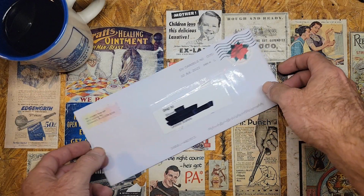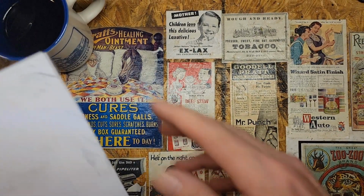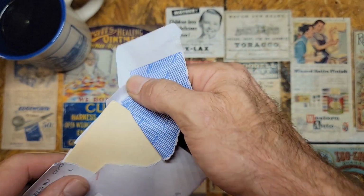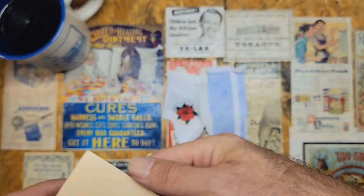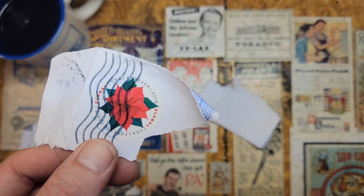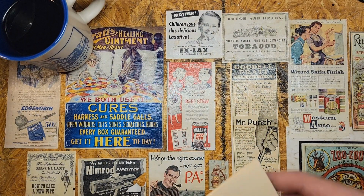And this long envelope comes to us from Elizabeth, New Jersey. Not too familiar with New Jersey, so I don't know where that's at. If you know, let me know. Interesting little stamp there. Was a poinsettia, looks like. Anyways.